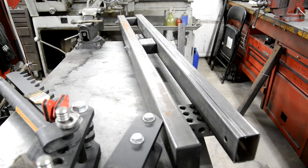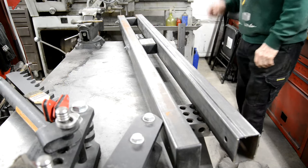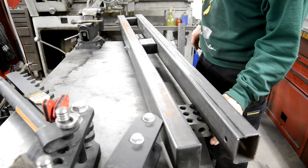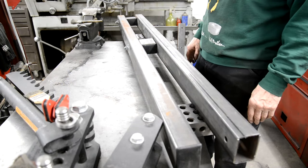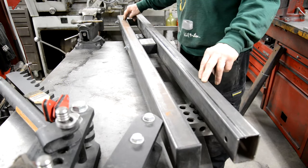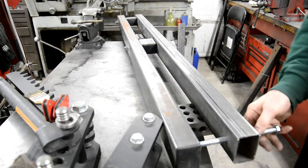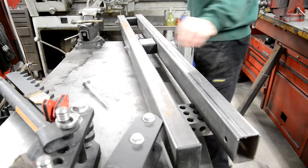So it would appear that when I made this, I made a bit of a pig's ear out of it, because I've taken off the other cross piece that was welded on. I've got it sat on some blocks, some machine blocks. And with those two bolts in, I don't even know how to put this together. That one doesn't line up. So it's not a case of modifying this, it's a case of remaking it.